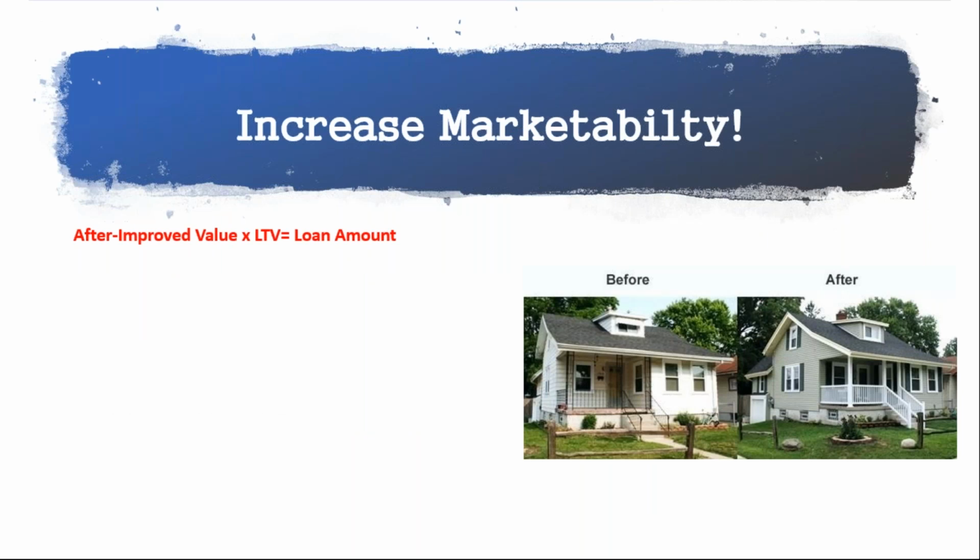Going back to our previous borrower scenario where they want to fix the home up to be able to market it in the springtime, this is a scenario that shows they can do it with bringing no money to the table. So on a renovation refi, we use our after improved value times your LTV. And in this scenario, we're going to do 95%. So a Fannie Mae HomeStyle.